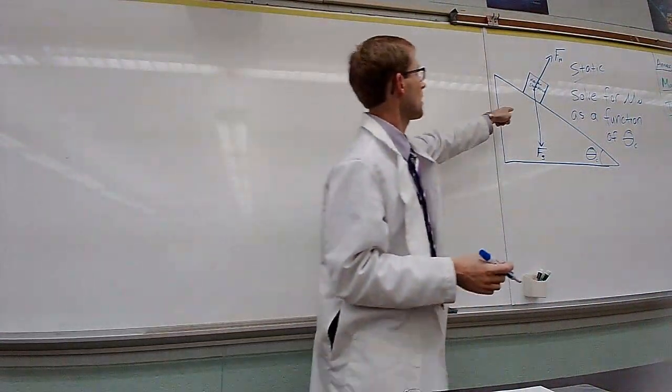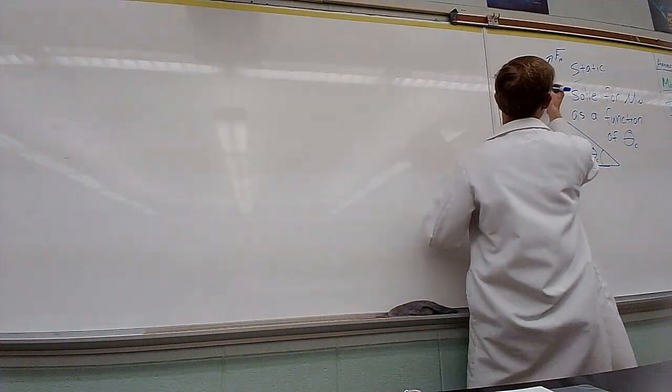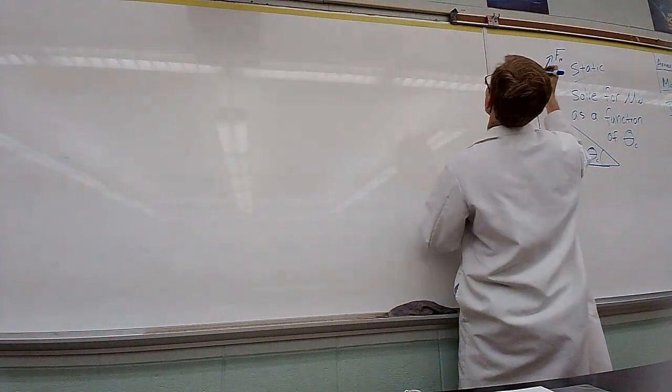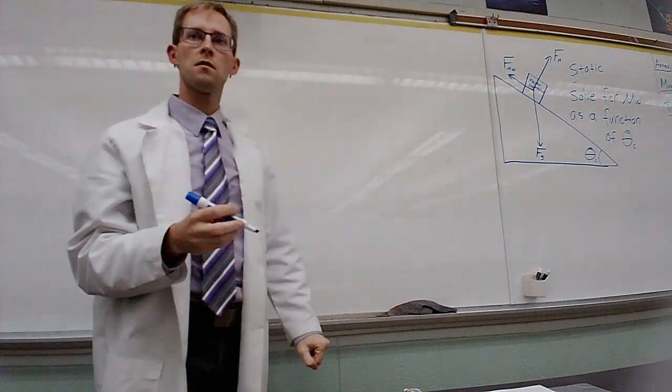So this is what we know. Normal force going up. There's gravity going down. Because it's holding still, there is some friction going to the left. And this is kind of our raw force diagram there.